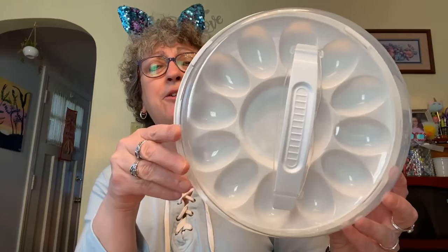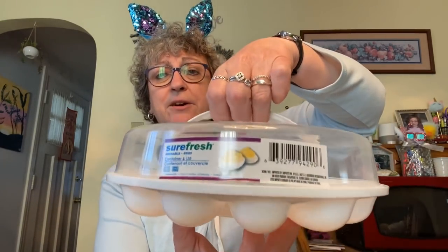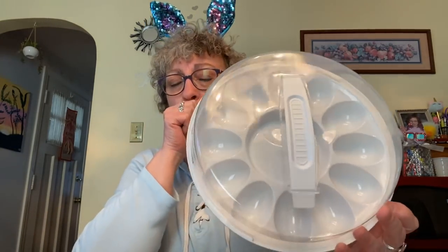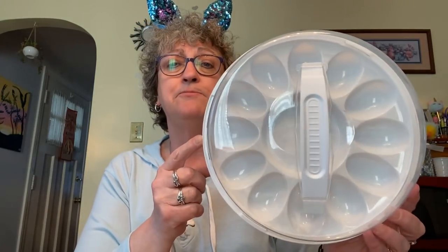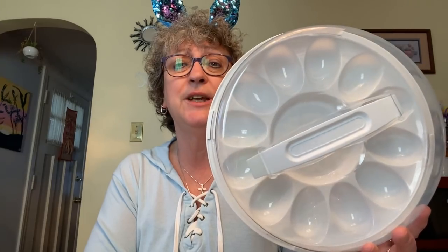Picked up this egg carrier for deviled eggs. I thought it was really nice. It's by Sure Fresh, and it's got a handle to carry them. I saw this in the Dollar Tree and I was like, oh wow, that's a really nifty little thing. So if you're bringing deviled eggs to a picnic or a party or something, this is a great little container. And it's only a dollar. So if you left it wherever you were going, you're not going to be out anything.